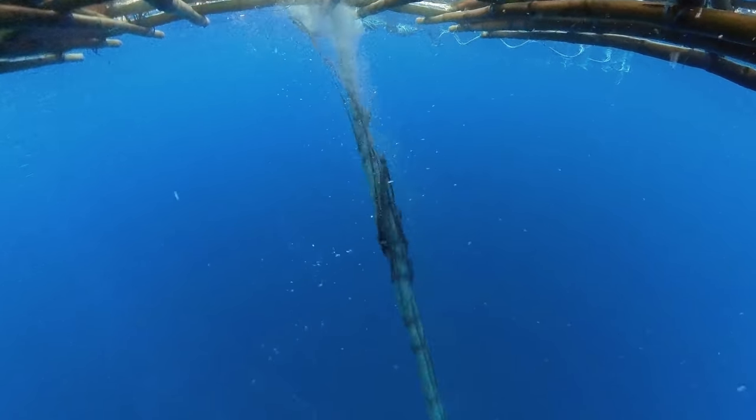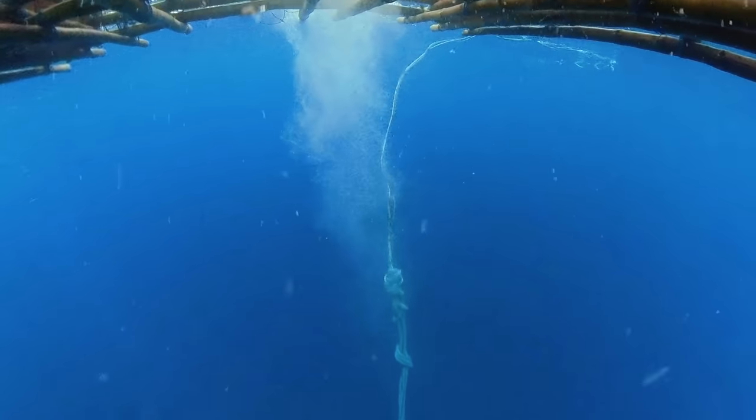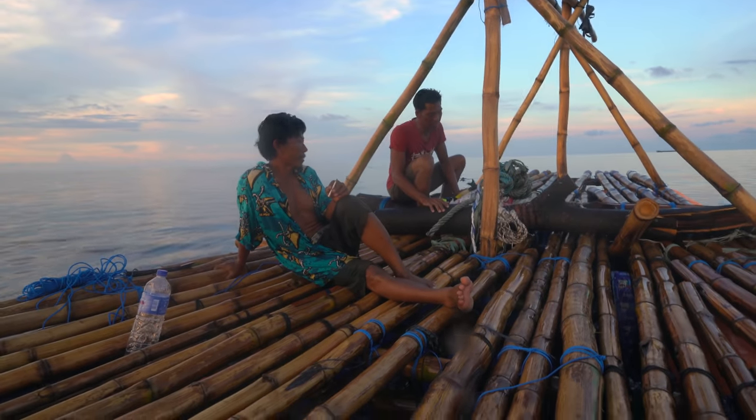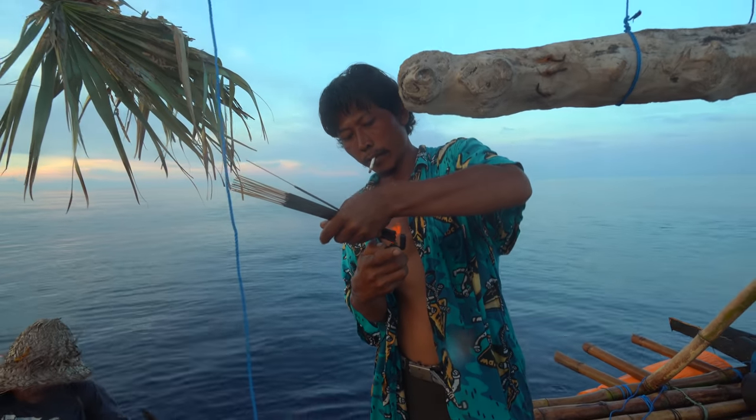The depth here is about 1,500 meters deep. That's just under a mile. If anyone knows how to calculate how long it took that cement block to reach the seafloor, please, please, please let me know down in the comments. I don't smoke, and I don't recommend you smoke either. But I imagine that a post-rumpon launching cigarette is pretty satisfying.